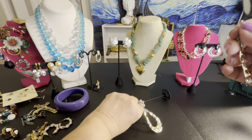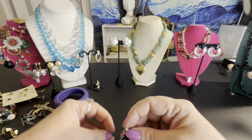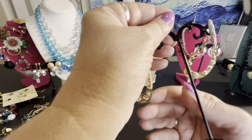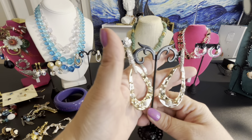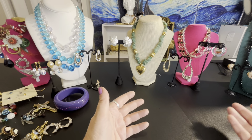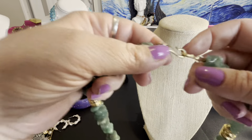They're pretty fabulous. I was really happy when I found out who they were. I kind of had an idea by looking at the design on the top piece here. You see this? It looked to me like it would be Alexis Bittar, but I wasn't sure. I just knew they were something good, so I bought them at the price that I could get them for. This is Aventurine in gold tone pieces.